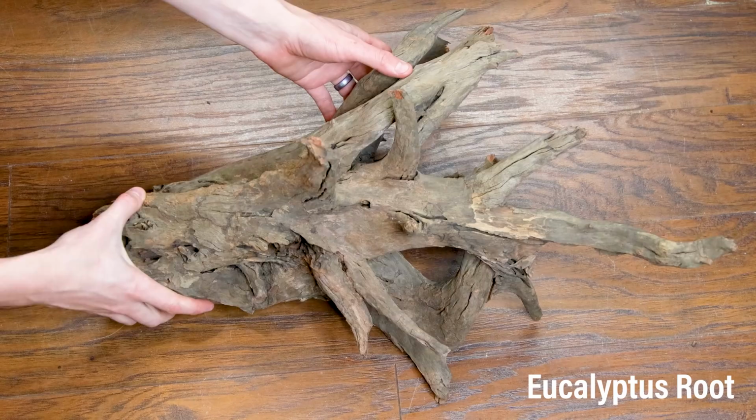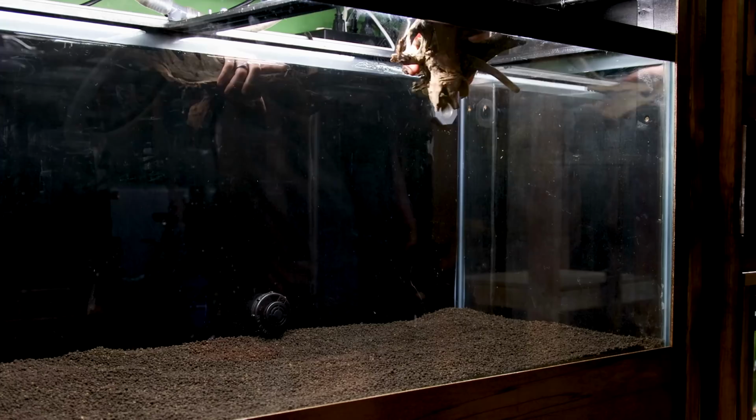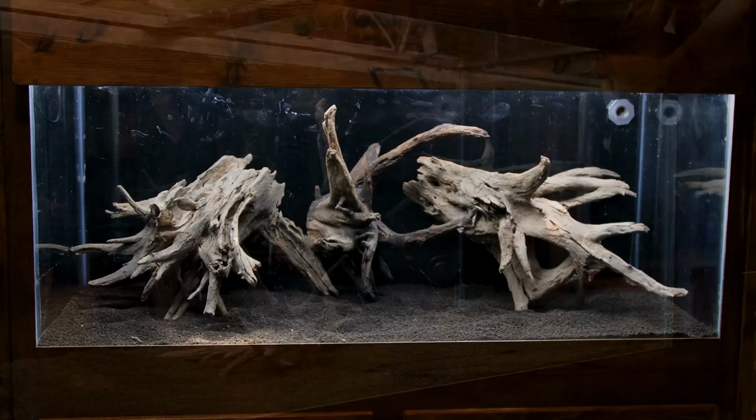To hardscape this tank, I'm going to keep it pretty simple, and I'll primarily use some of this eucalyptus root. This is an excellent option because of all the gnarly details. These will make it really easy to create hiding places and other areas of interest that the turtle can utilize. I put three large pieces in the tank and we'll build up the design from there.